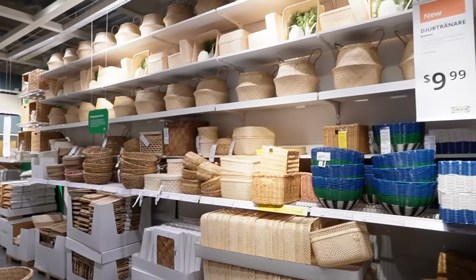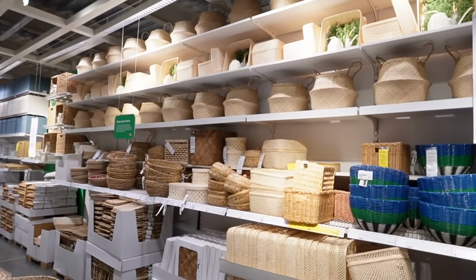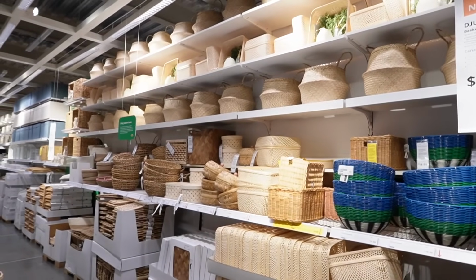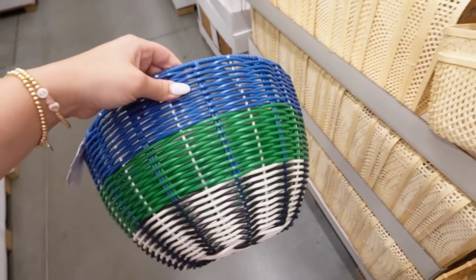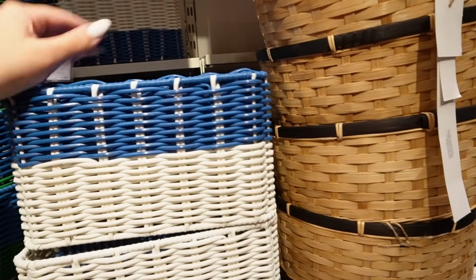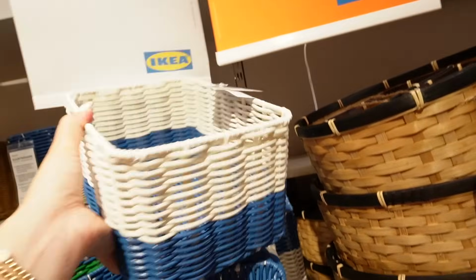I'm sorry, but no one can say that IKEA doesn't do baskets so well. They have so many sizes, and you don't have to get woven ones. Obviously, we're standing in front of all the woven ones, but they have tons of options that aren't. But I saw these new woven ones. These are so colorful. Definitely fun for summer. I feel like fun for a playroom or outdoors. They also have this one. Does it have a lid? Or are these just on top of each other? Nope, they're just on top of each other.